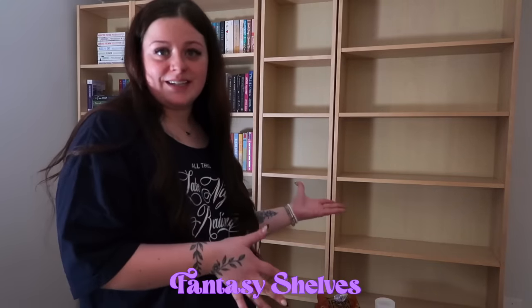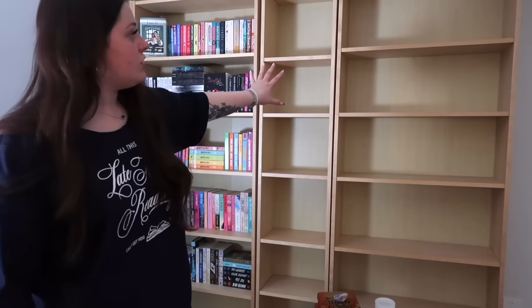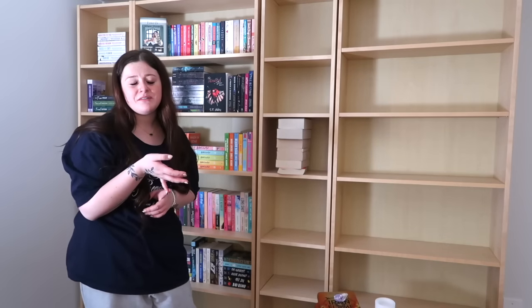We still have the fantasy side. This is our fantasy series shelf. Let's figure out what books we want to put on here. I usually do an ACOTAR shelf, and there's not enough room for all of the books. So I'm probably gonna do an ACOTAR shelf that also comes over to one of these. We have to do a Fourth Wing shelf.